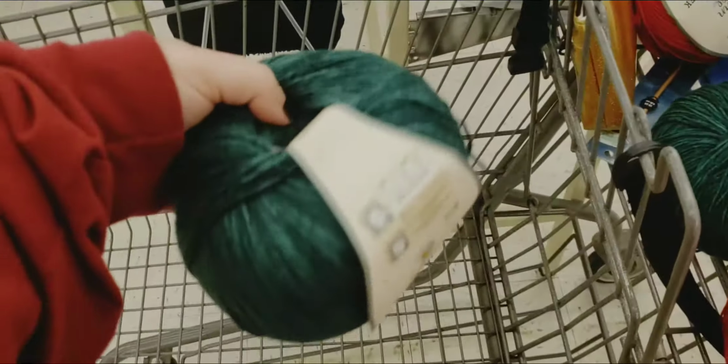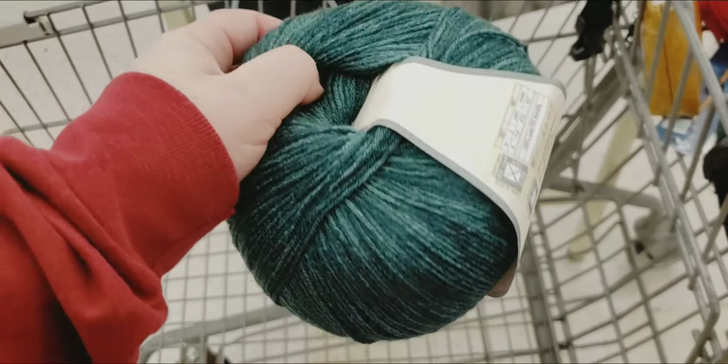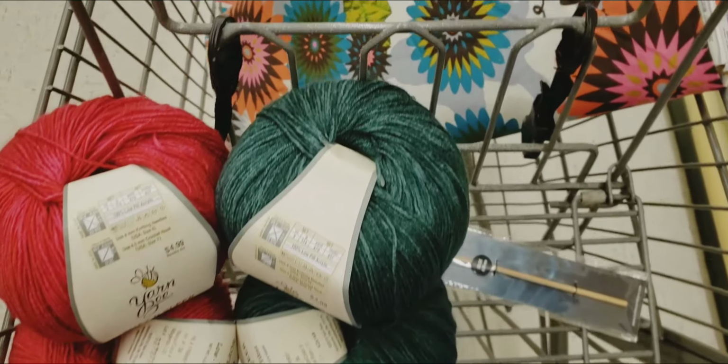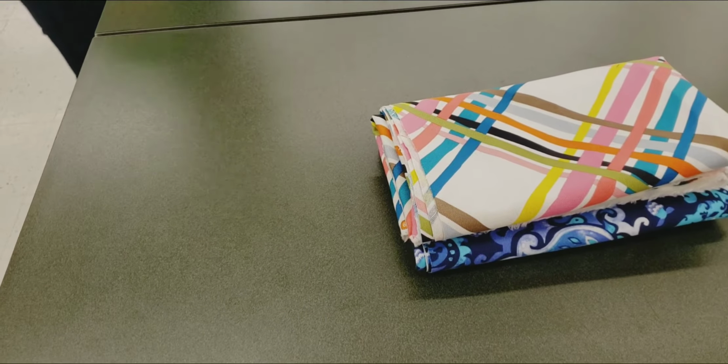and I got a hot pink and a teal. The hot pink looks a little red on the screen, but it is a very bright hot pink. And I also found some clearance fabric that I could not live without.